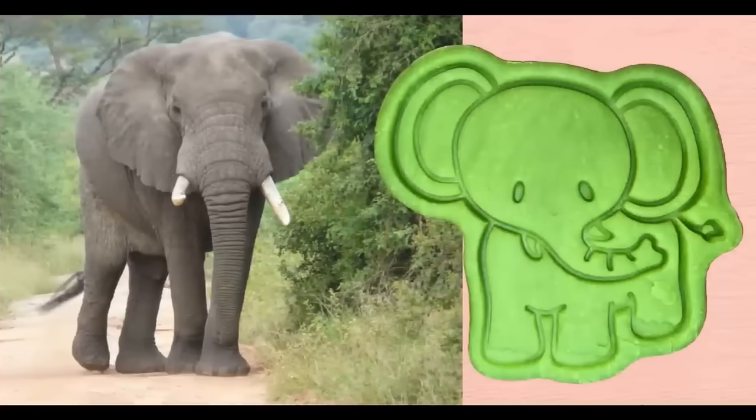Here it is. See the one on the left? That's an elephant. It's got a long trunk and big ears. Elephants are very large. They can weigh thousands of pounds. Wow, I can't believe they can be that big. Do you know what sound elephants make?